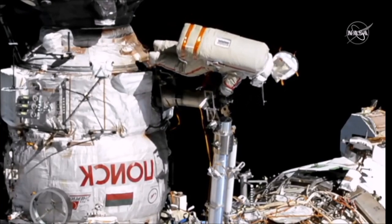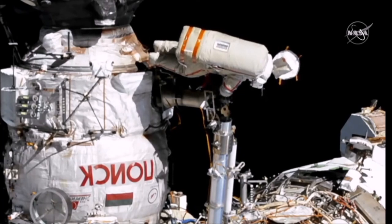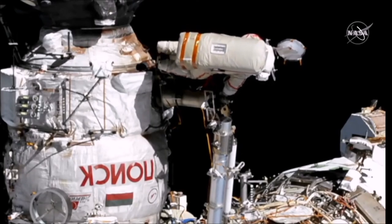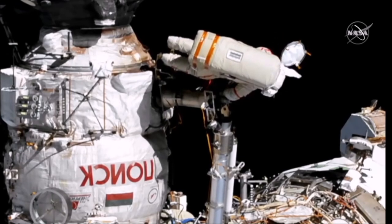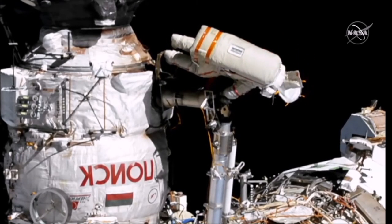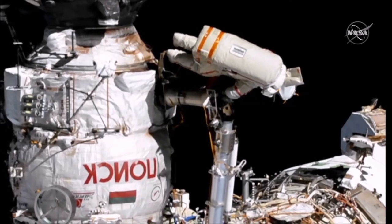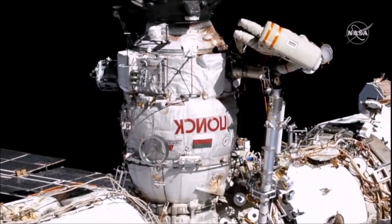Okay, so I'm going to try. Sounds good. Aim first, Oleg. Have you removed the adjustable tether? Yeah, we have. So aim and then jettison.